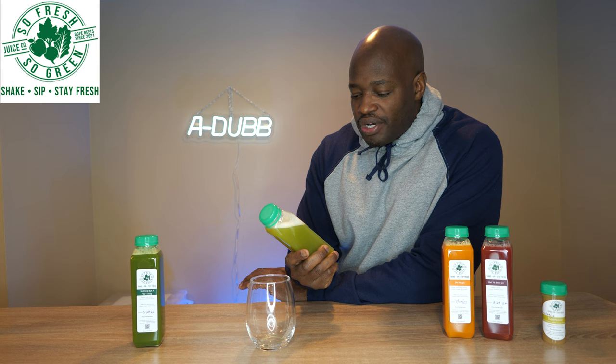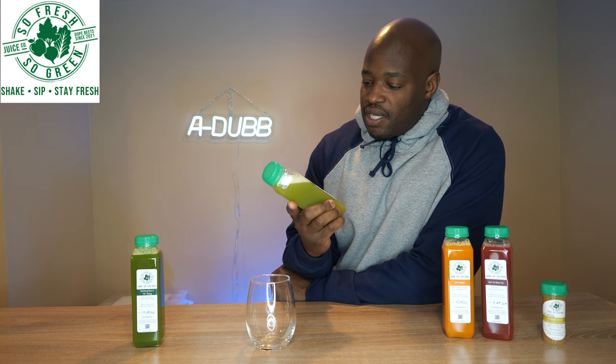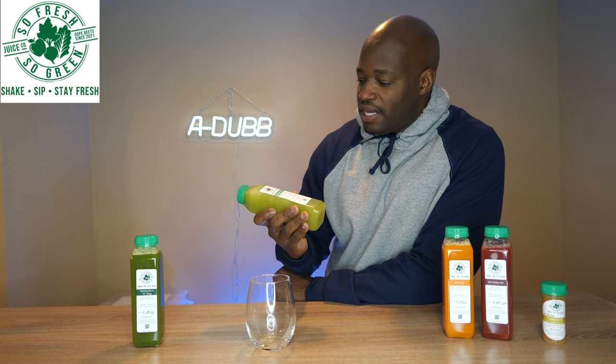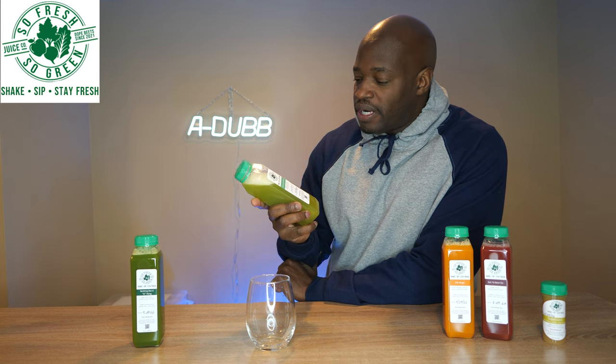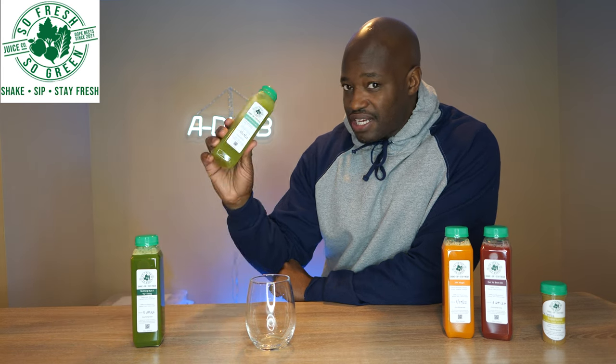Pineapple. I taste kind of like the pineapple, and I taste the greenness of the spinach, but you don't get that vegetable taste, which is great. So they did a great job making this one. And it feels like I did do something good for my body. I'm not going to lie. You can taste that you're drinking something that's not high sugar like you used to. This is definitely great to do something good for your body, but it does taste good. I like So Fresh, So Green.